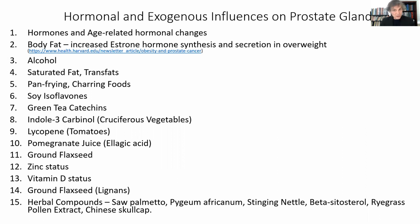Alcohol increases the risk. I'll show you the research on all of this in a moment. Eating foods with saturated fat and trans fat, pan frying foods, charring foods, these things all are strongly linked to increased risk of prostate cancer. Whereas all these other protective nutrients that you see below there, from soy isoflavones to cruciferous vegetables and ground flaxseed and vitamin D and zinc, have a tremendous protective effect, as I will illustrate for you as we go through this presentation.